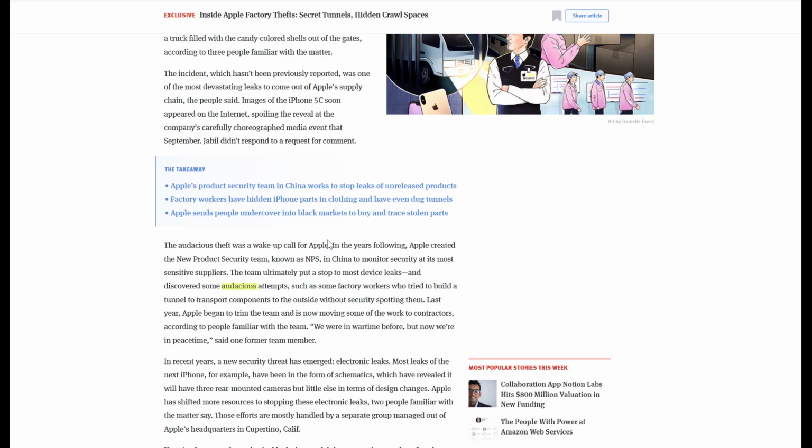Audacious. And discovered some audacious attempts, such as some factory workers who tried to build a tunnel to transport components to the outside without security spotting them.